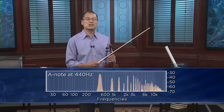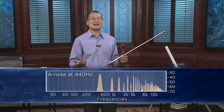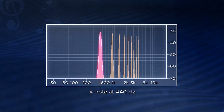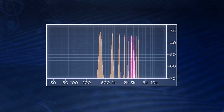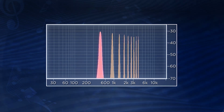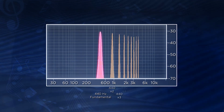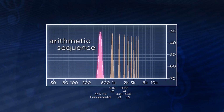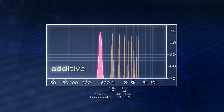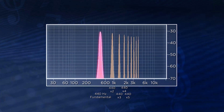And what the spectrum is showing you is that the string vibrates at many different frequencies all at the same time. It's 440 Hertz, and then 880 Hertz, 1320. These are all the multiples of 440. The fundamental frequency is 440, and then we just add that again and again. Mathematically, we talk about this as an arithmetic sequence, and the important thing for us is that it's additive. To get from one to the next, we're just adding the fundamental frequency each time.